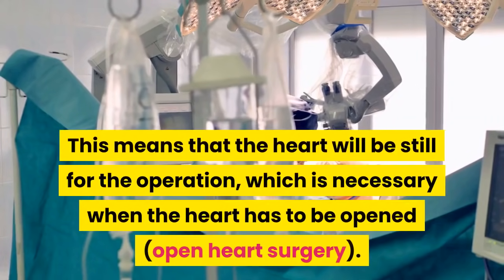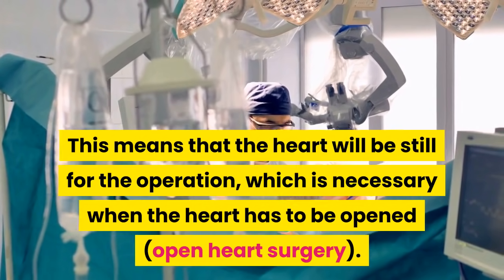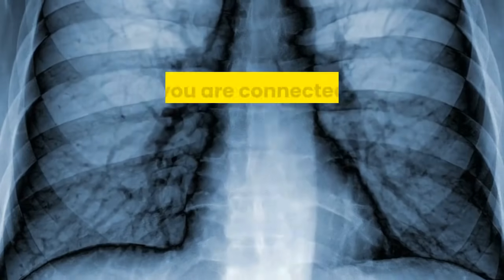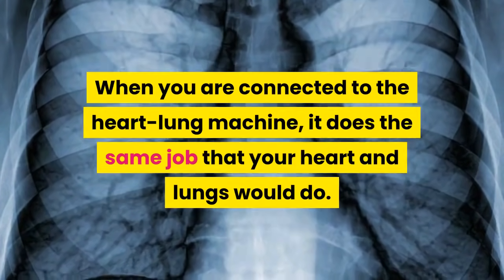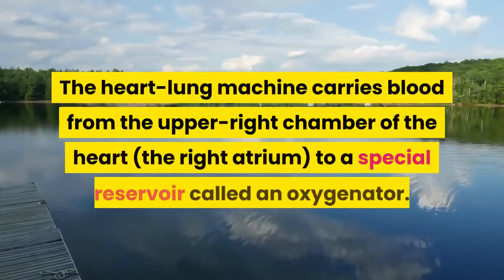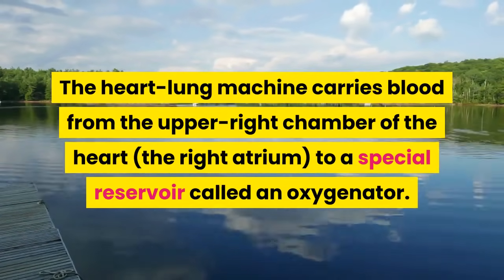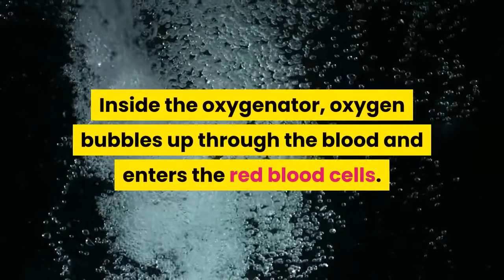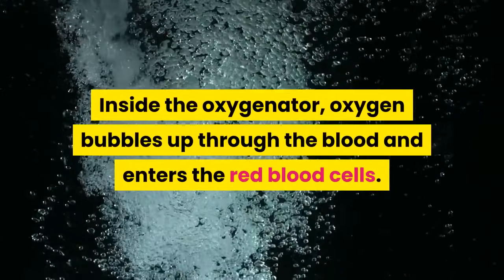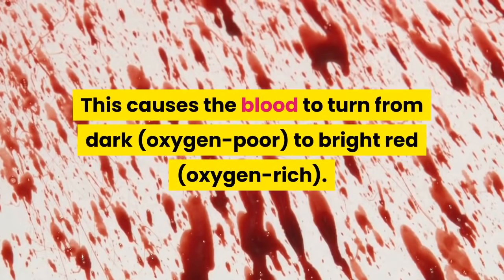This means that the heart will be still for the operation, which is necessary when the heart has to be opened, open heart surgery. When you are connected to the heart-lung machine, it does the same job that your heart and lungs would do. The heart-lung machine carries blood from the upper right chamber of the heart, the right atrium, to a special reservoir called an oxygenator. Inside the oxygenator, oxygen bubbles up through the blood and enters the red blood cells. This causes the blood to turn from dark, oxygen-poor, to bright red, oxygen-rich.